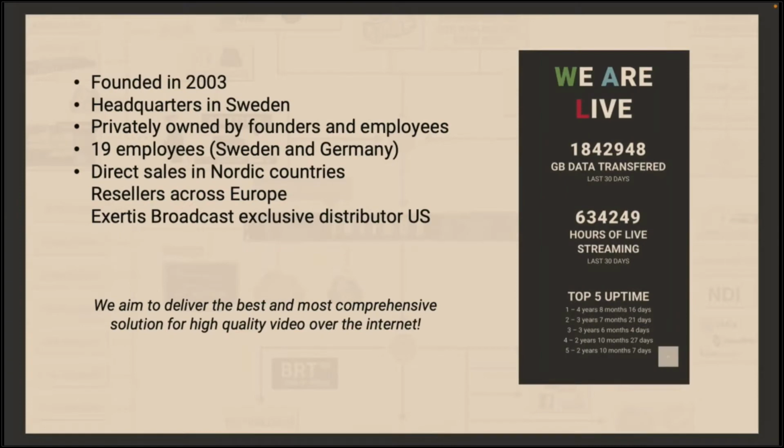Intinor, we started off in 2003. Our headquarters are here in Sweden. We are a privately owned company, owned by the founders and the employees. Right now, we are 19 people. We are mainly here in Sweden, but we also have one sales guy in Germany. We work with direct sales here in the Nordic countries, resellers all across Europe, and Exertis Broadcast is our exclusive distributor in the US.